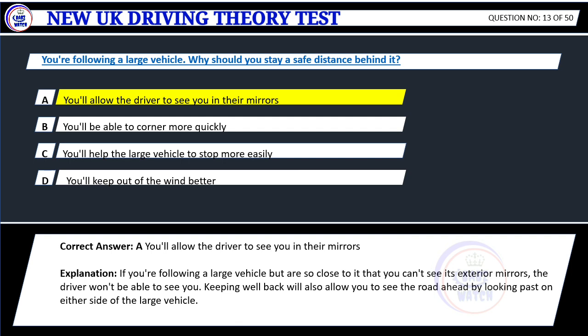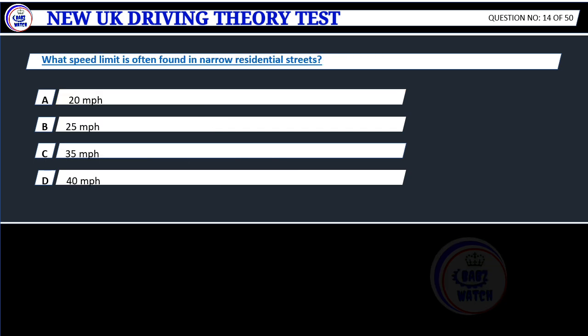Explanation: if you're following a large vehicle that is so close to it that you can't see its exterior mirrors, the driver won't be able to see you. Keeping well back will also allow you to see the road ahead by looking past on either side of the large vehicle.